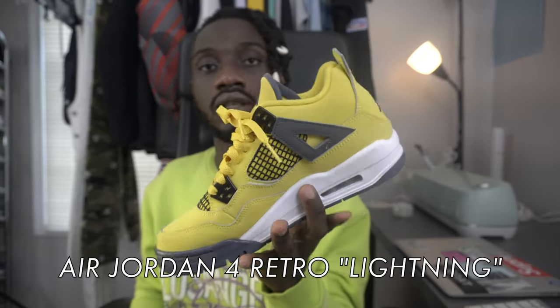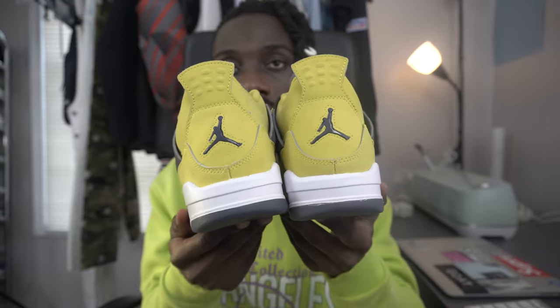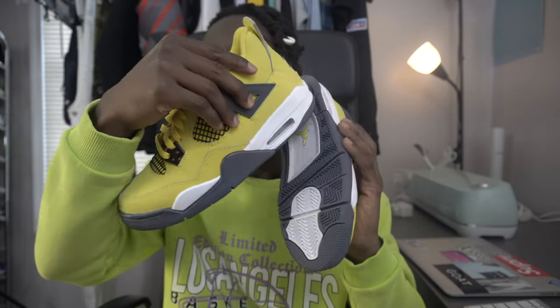Should I do an honorable mention? Let me just do one. The honorable mention is no other than the Air Jordan 4. And this is the lightning colorway. You can easily go with any Air Jordan 4. There's the black heart and all that. I'm a sucker for a yellow color, that's why. As you can see, the Air Jordan 1 I showed is also a yellow color. I've worn this too, you can see.